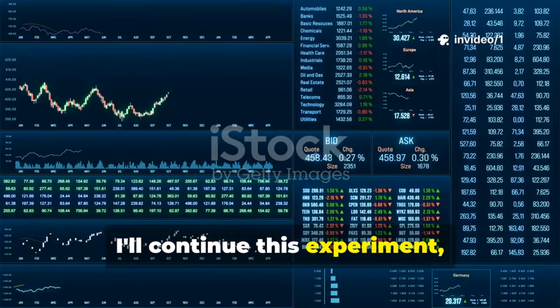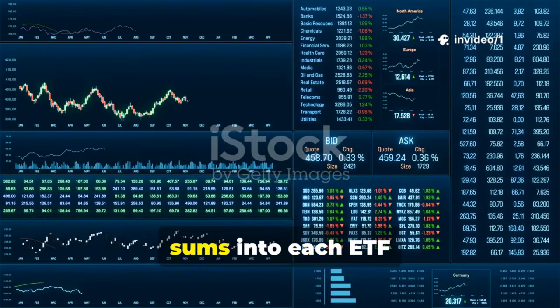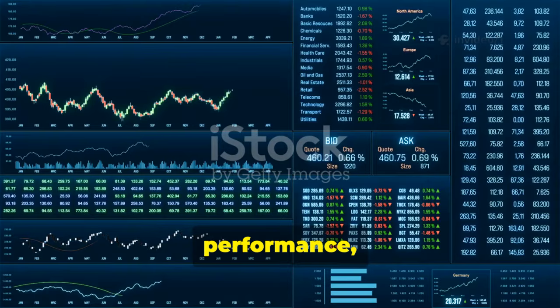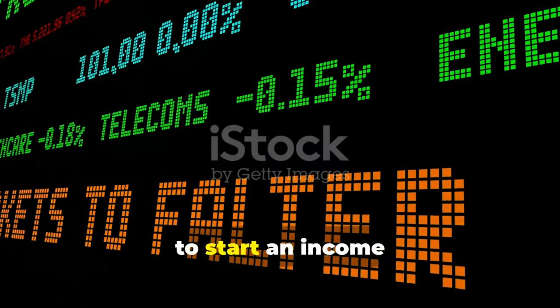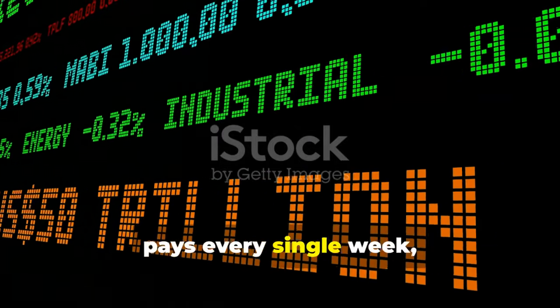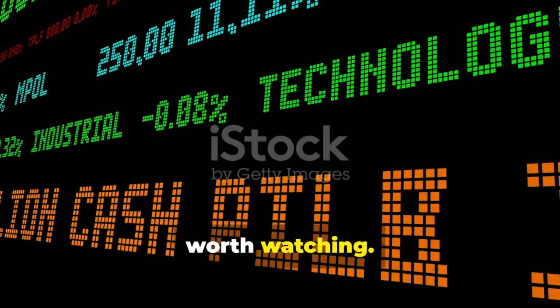I'll continue this experiment, adding $1,000 lump sums into each ETF and reporting back on the income generated, performance, and risks. If you're looking to start an income portfolio or want to explore an ETF that pays every single week, ULTY is a name worth watching.